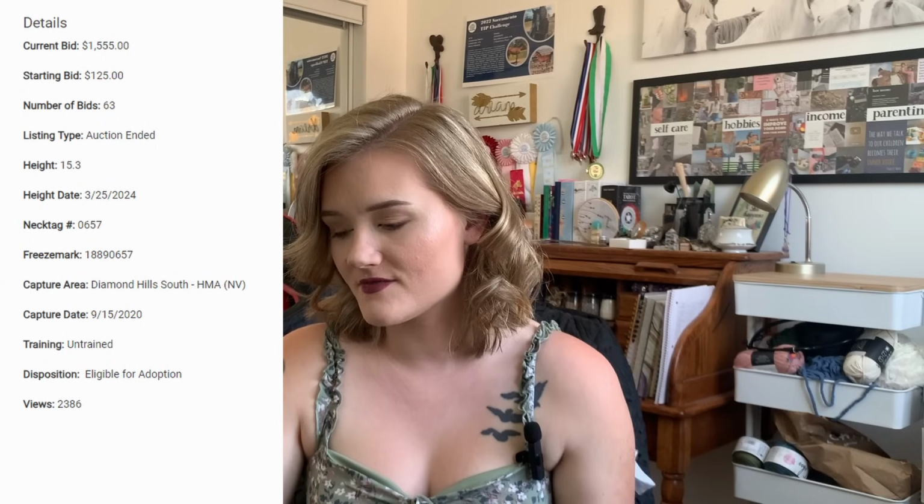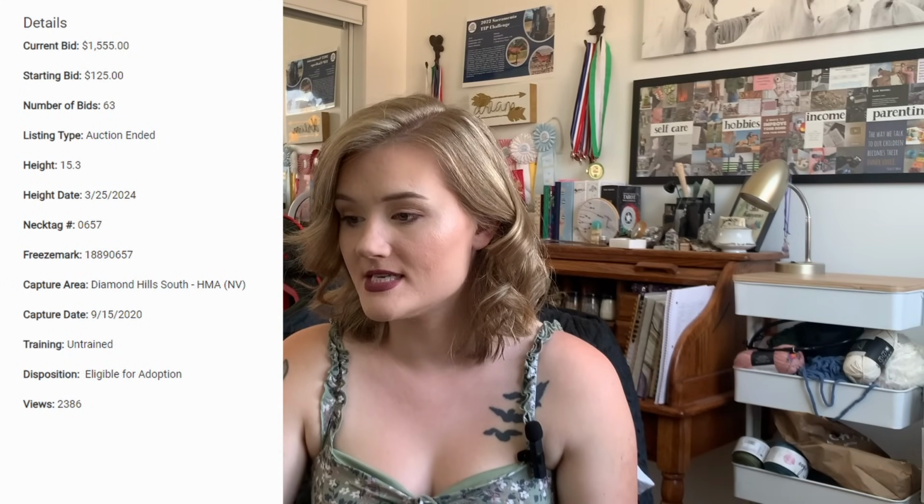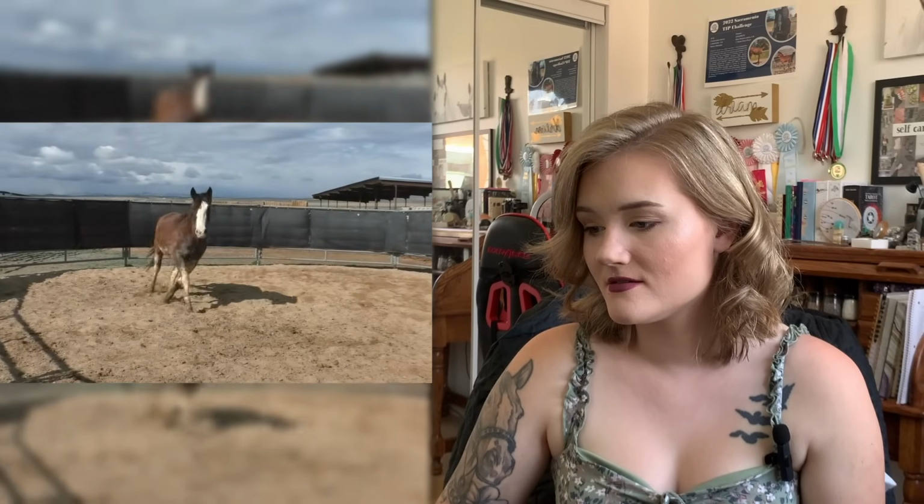So this gal is from Diamond Hill South HMA, which is again in Nevada. She's listed at 15.3, which is a pretty dang good height. She's just so drafty, and I love that. I always love the drafty ones, the real thick bone. She seems very quiet. That was cute. Yeah, love that trot stride on her too.